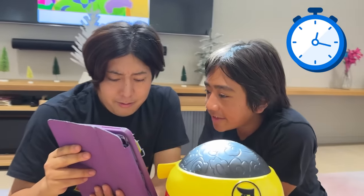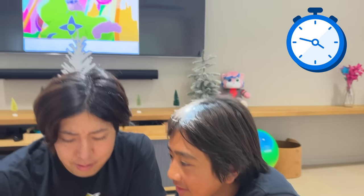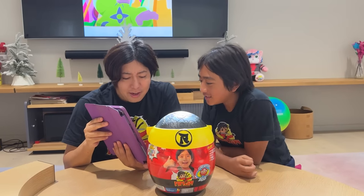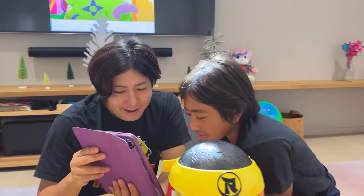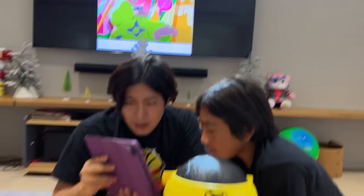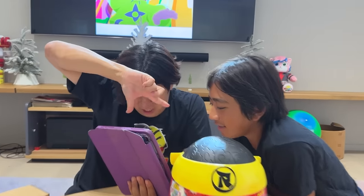Go. You're on a strawberry. There's a bear dancing. Nice pose. 15 seconds. Dabbing. He's dabbing. Okay, ninja star. Okay. All right. Analyzing. I took a picture.